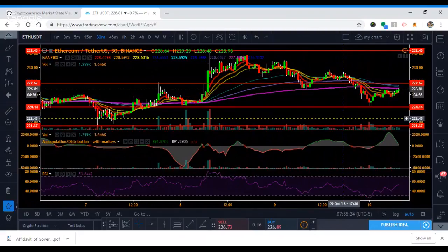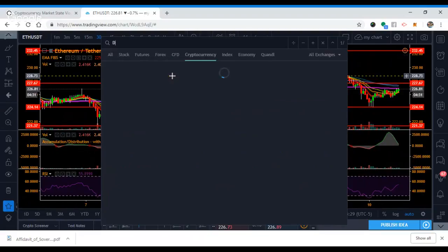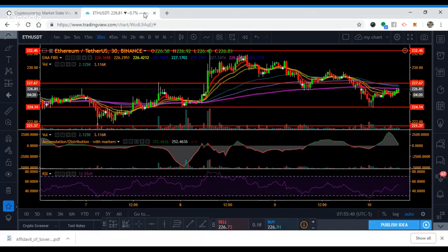DGTX, what's going on with you, brother Kennedy? No doubt. Let me bring up DGTX real quick and then go take care of him. And DGTX is not being shown. Let's see if we can look at it. Always remember when you're using TradingView, it only shows you, I mean, they got a certain selection that they look at.